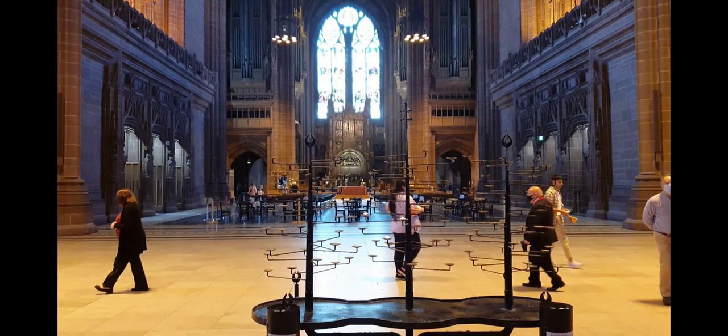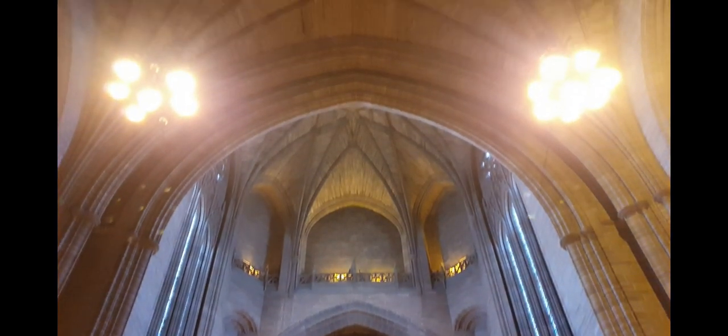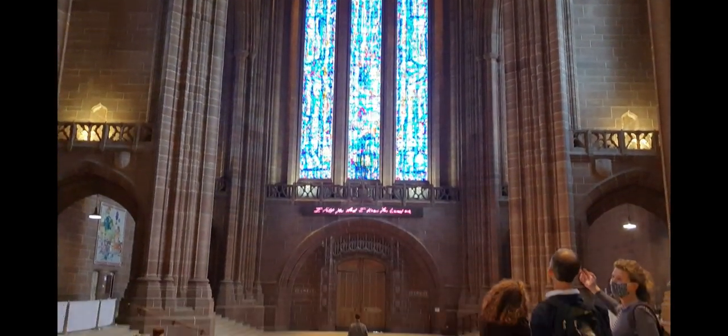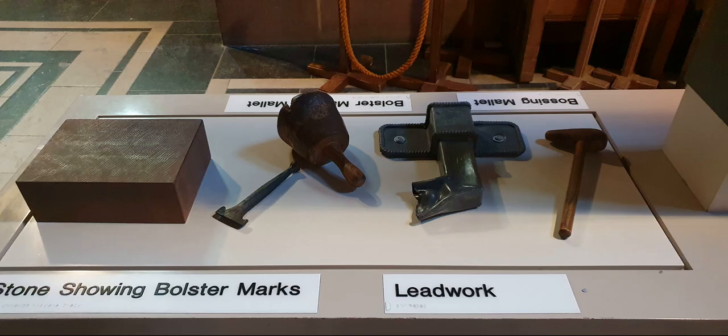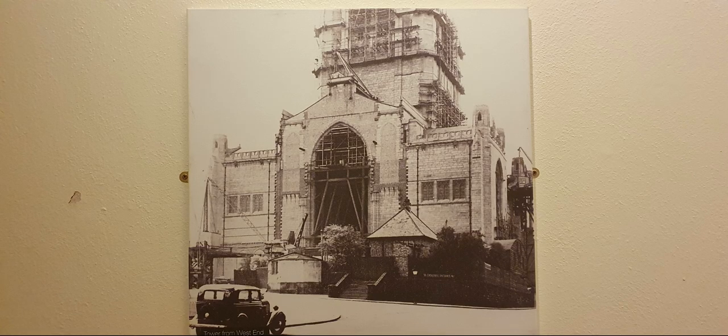Right, so I was in the cathedral in Liverpool. Biggest cathedral in England at one point. These tall cobblers. Hammer, bolster, plane and a chisel. Carpenter, mallet. Now let's have a look at the construction photos.